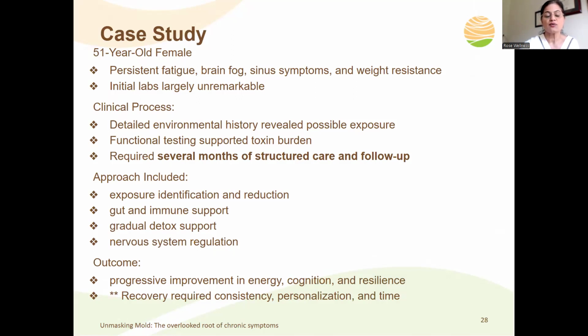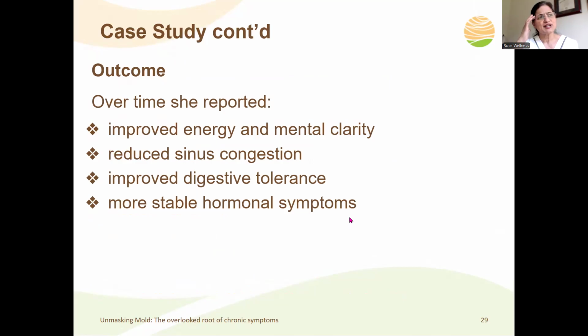So as we worked over several months to lower that toxic burden, really build her gut health, she was able to be herself again. She felt sharp. She was able to get her work done, feel more resilient. And that's precious when we can just be ourselves and not have to prove that there's something wrong with us, and that we need some sort of testing and treatment.